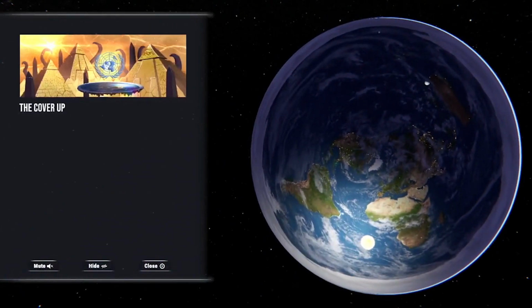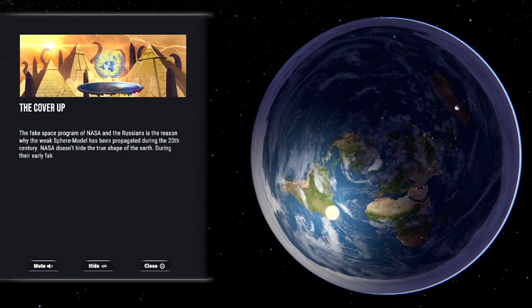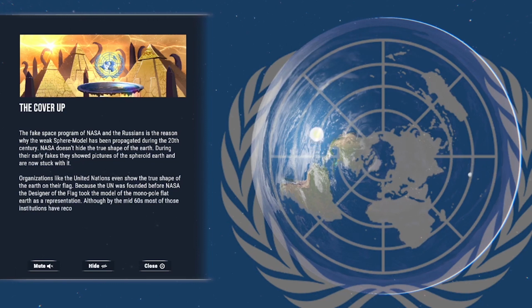The cover-up. The fake space programs of NASA and the Russians are the reason why the sphere model has been propagated during the 20th century. NASA doesn't hide the true shape of the Earth. During their early fakes, they showed pictures of the spheroid Earth and are now stuck with it. Organizations like the United Nations even show the true shape of the Earth on their flag. Because the UN was founded before NASA, the designer of the flag took the model of the monopole flat Earth as a representation. Although by the mid-60s, most of those institutions had recognized the hoaxes of the space programs, they continued to support it. This is both science denying and history denying.